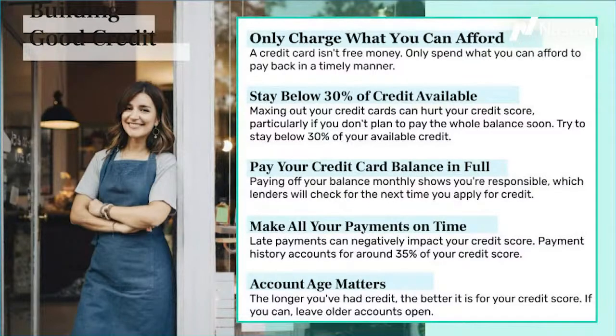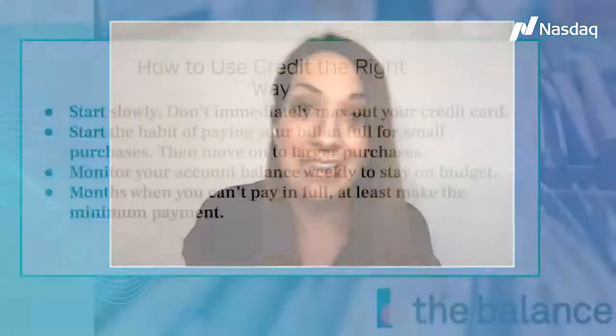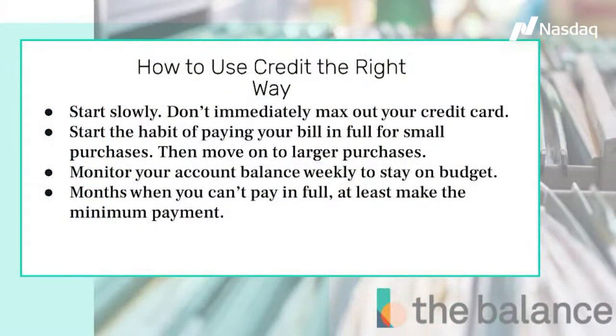So, that means not using it to spend more than you can afford, keeping your balance really low. For example, you want to use less than 30% of your available credit limit. You actually want to use as little as possible. Shoot for less than 10%, just because it shows that you can manage the temptation of being able to spend a little when you technically have access to a lot. And you also want to make sure you make your payments on time. Your payment history is the most important factor in your credit score.